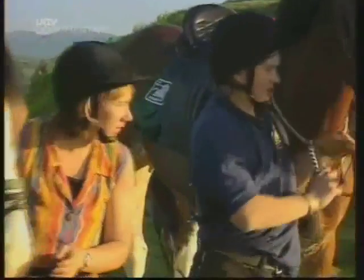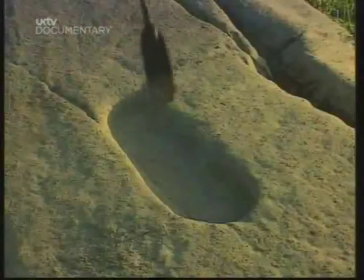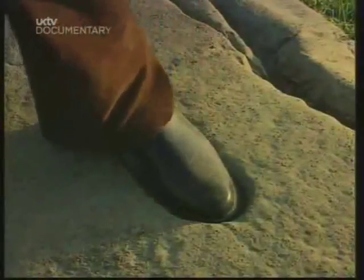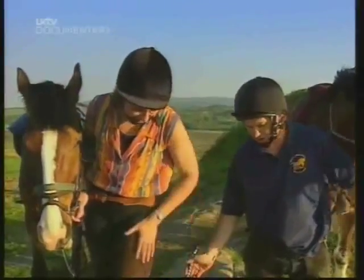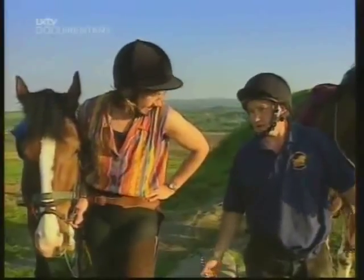So what have we actually got? Well, all that's left really is this footprint. They would stand with their foot in there, face Ben Cruachan, and they would be anointed king. Well, give it a try. Look at that, that's perfect. Absolutely perfect. So what do you think it means then? It means you're going to be the next Queen of Scotland, obviously.